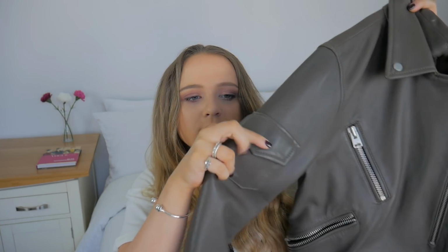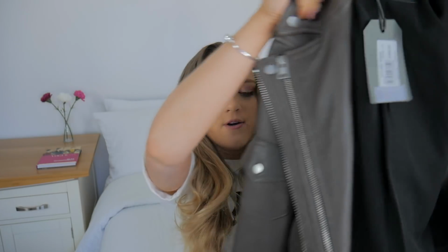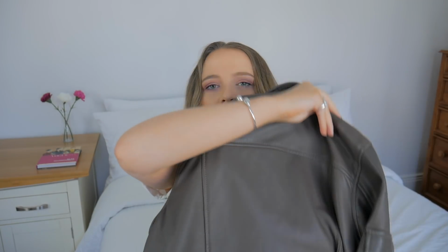It then has some really cool details. So on one sleeve it has a pocket. On the zip lapel it has an additional zip, which I really, really like, and it does obviously have the belt at the bottom, which is attached, and then at the back it is just plain. But yeah, I absolutely love this jacket.